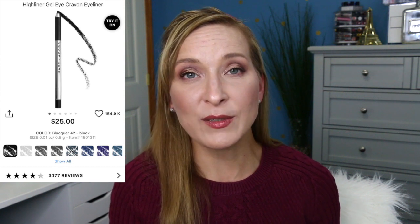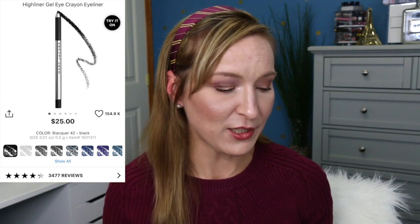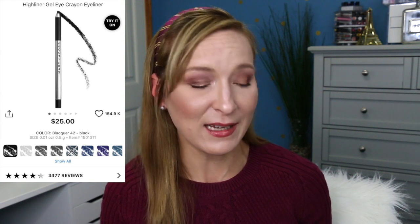The next thing is a Marc Jacobs product. This is the Marc Jacobs Highliner Gel Eye Crayon Eyeliner. I have actually heard a lot of people talk about this as being really good for your waterline and things like that. To me, it's a little pricey for an eyeliner, but if it works, that's what's important, right? If it stays put and it doesn't smudge and budge. This is $25 and you are getting 0.01 ounces. So you're getting a very tiny amount.